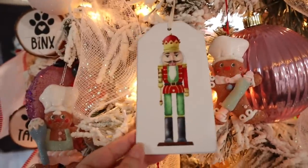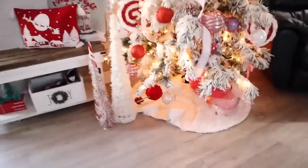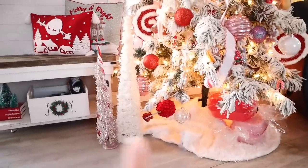But all of these that you guys are seeing right now, those are from you guys. Over here, I got these trees. This one from Hobby Lobby, this one from TJ Maxx, and this one from Ross, I believe. I wanted to add just a little bit to the bottom of the trees because I made little candies down here to go under here, because I never have put anything under the trees except for presents. So I made little candies right there to go there.